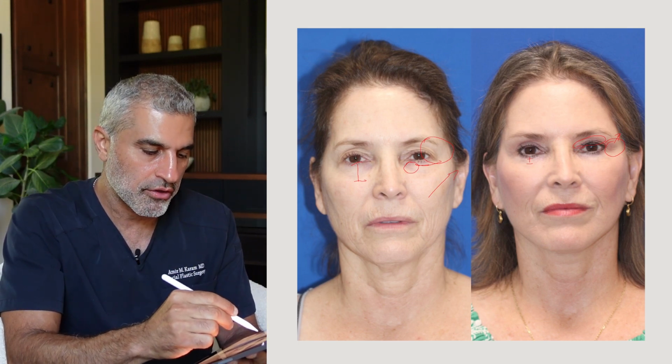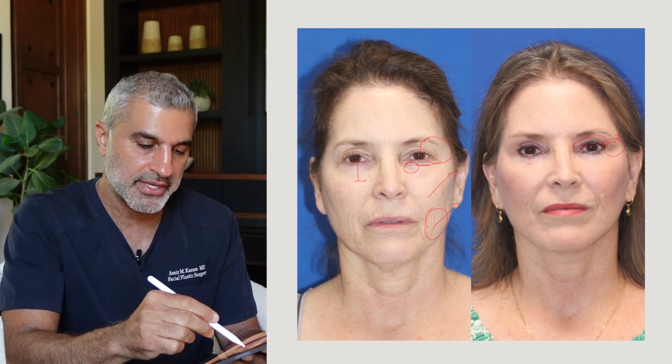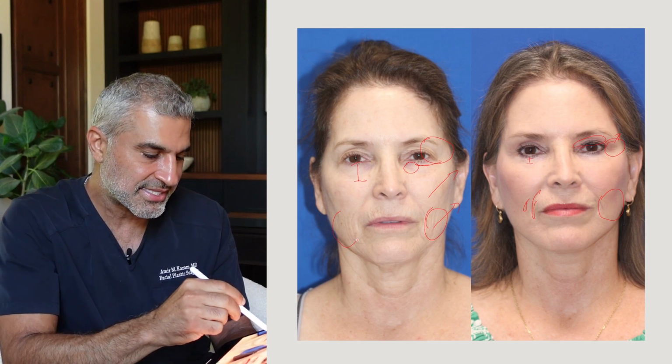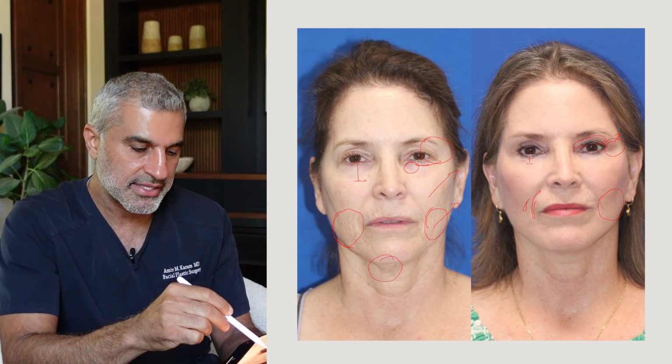And then when you look at the overall shape of the face, all of this has been lifted. This excess soft tissue in this area has been significantly improved. Now, remember, she still has smile lines, which are a normal part of the face. That's just how the face creases every time you smile. But all of this excess stuff in this area has significantly improved. And then when you look at underneath her neck, that heaviness is literally gone.